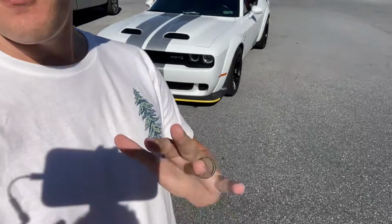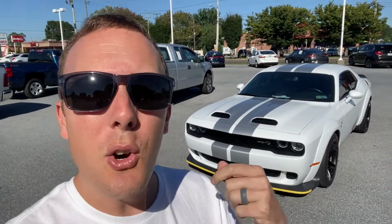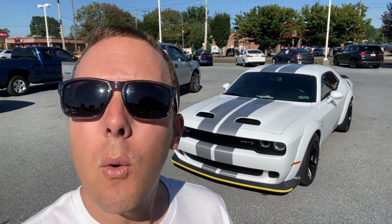And if you'll notice, I have the whole gray theme. I got gray and white to match the car. So we're gonna go over everything. We're gonna get it out on the road. Let's take a look at the Hellcat Widebody.